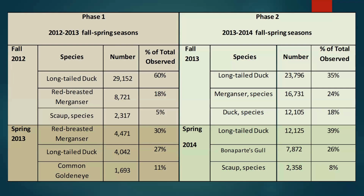So in spring, our long-tailed duck numbers go down somewhat, simply because of the fact that they're already moving beyond our area by the time we're out there doing surveys. They're one of the first northward migrants to return to the Arctic. So you can see in spring of 2014 in the lower right, we had an extremely large number of Bonaparte's gulls on our surveys, almost 7,900.